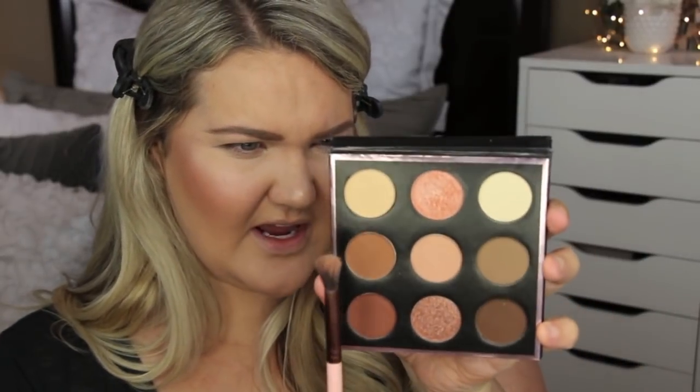Now, they do have a lot of options in this palette. This color is called Buffed. This one right here is called Tan Lines, and then there's Creased. I mix between Tan Lines and Buffed, and I take it on a fluffy brush, and I make sure I'm looking directly into the mirror with my eye open, so you can see where the eyeshadow is going to be placed when you are looking directly ahead.